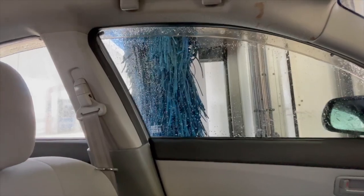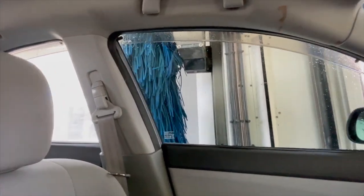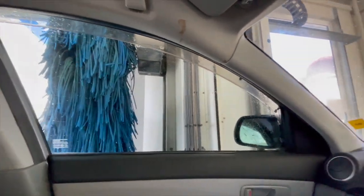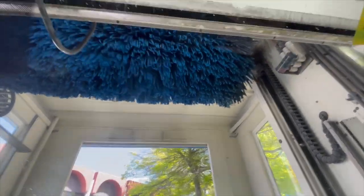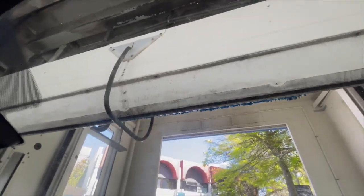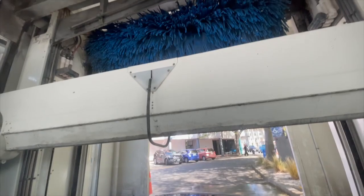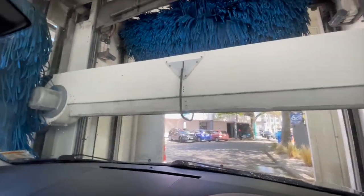Yep, looks like the dryers are doing a really good job. Sorry about that, my phone cut out due to the storage being full, so I'm sorry if I had to cut the video short. But yeah, I just had to quickly delete some photos, which I forgot to delete earlier, but otherwise, this has been a great wash, I should say.